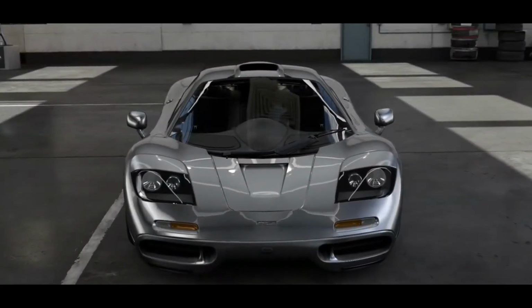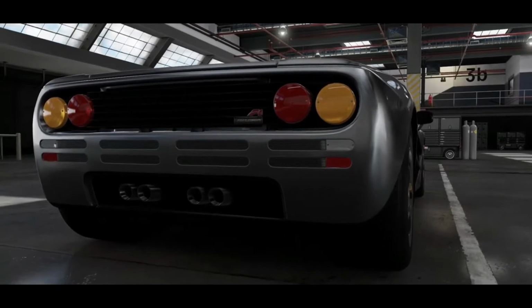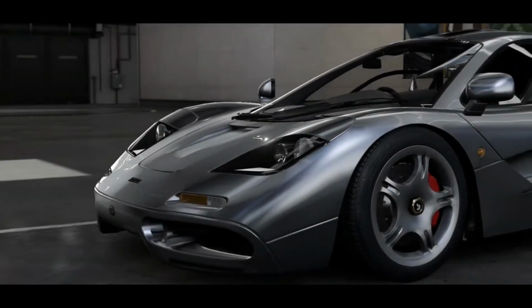McLaren built a total of 106 F1 units for the entire world, and this was a limited production hyper sports car that costs a multi-million fortune that millionaires and billionaires are willing to pay and drive it.